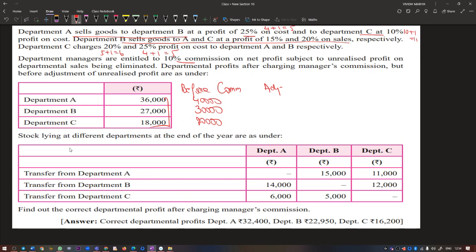Now, stock lying with department B and C. This stock is sent by A, so A has earned a profit of 1/5 in this, that is 3,000. And 1,000 in this. So the profits will be reduced to 36,000. Now 10% commission, that is 3,600. And the final profit is 32,400. The answer has matched.